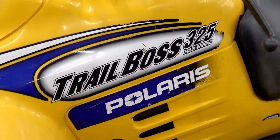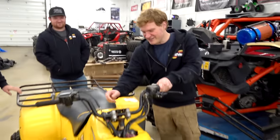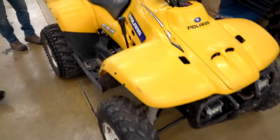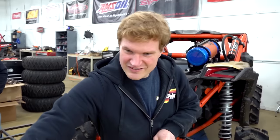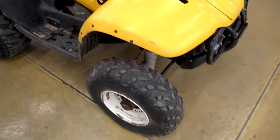325. You're right. Four stroke. A lot of quads in this era for Polaris were two strokes. Interesting. Well, should we hear it run? Let's hear it run. Oh! Dude! Okay. That thing runs great. Super nice. No joke, nothing. Okay, that's maybe the best runner so far.